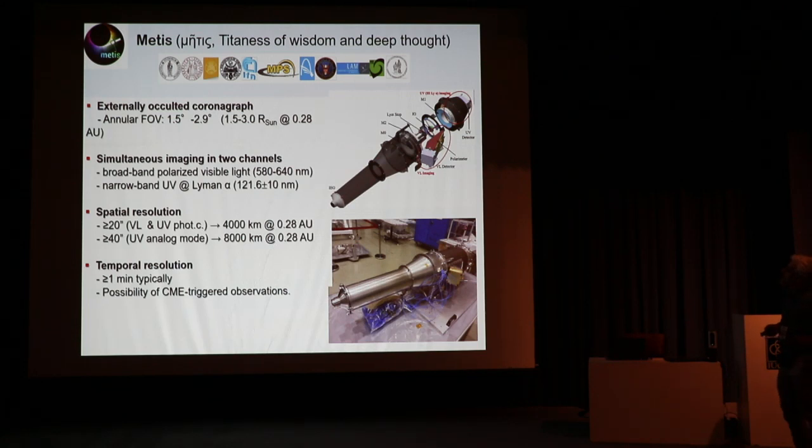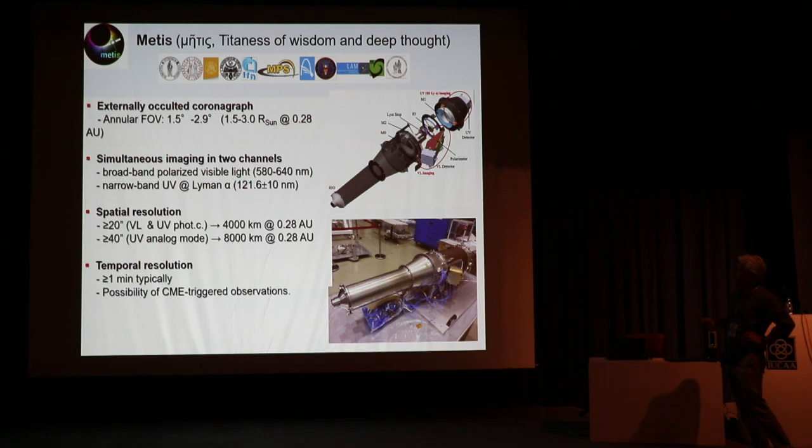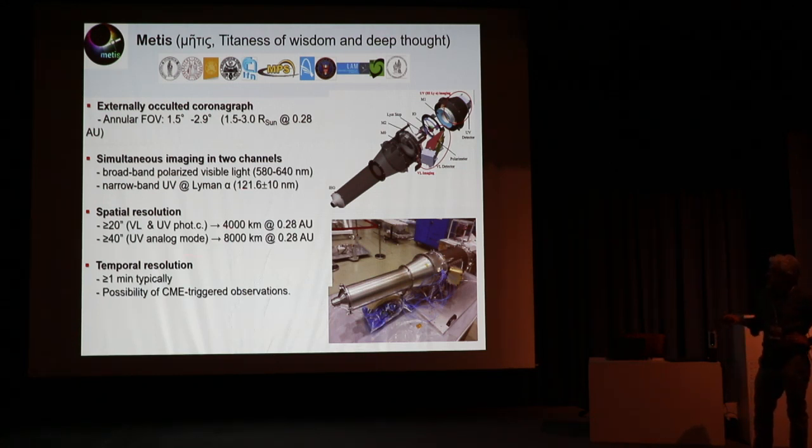We also have a coronagraph called Metis, which is externally occulted. It has two bands, one in the visible light, producing polarized brightness, and a narrow band in the hydrogen Lyman alpha. The spatial resolution will vary depending on the instruments and the mode, but it's typically around 20 to 40 arcseconds. And the cadence, again, it depends, but typically around a minute or so.